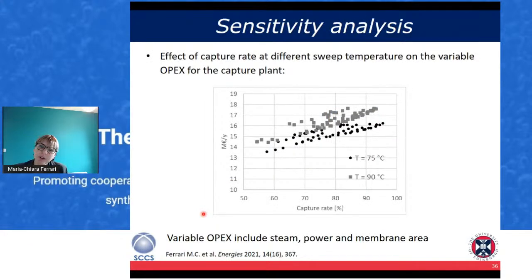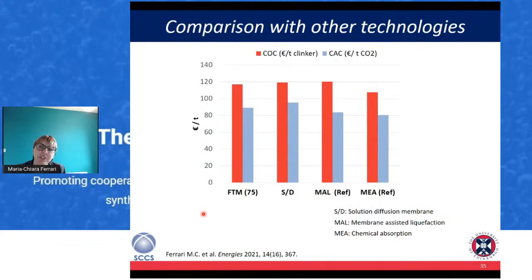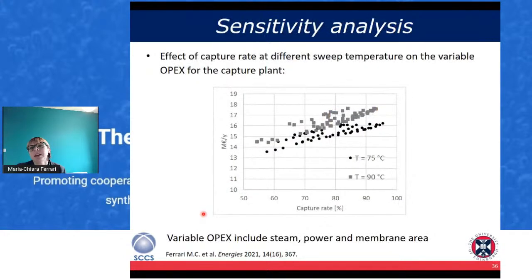What I've shown you so far was for that modification of the plant with 90% capture at 28% of CO2 in the stream. But we've done a bit of sensitivity analysis as well. So we look at the effect of the capture rate on the variable OPEX that, as you remember, was the largest part of the cost of clinker and the largest contributor. And as you can see, if you decrease the capture rate, then you clearly decrease the variable OPEX contribution.